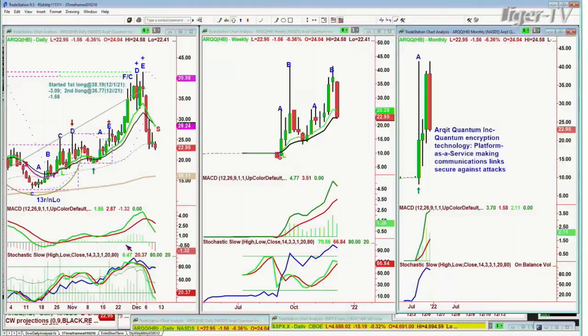ARQQ. This is the last one before the sector. So this is the uppercase A, Eiffel Tower, straight up, straight down stock. And we did try it once, and we were out of it, and we've just been looking. I was looking to try to get in, then I said, I'm not happy with the pattern. And it went all the way from the 39, just about 40 area, and it's plummeted down. It's almost cut in half.